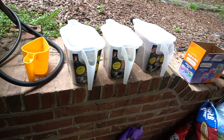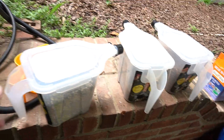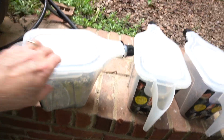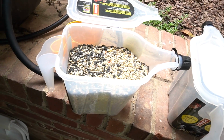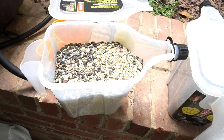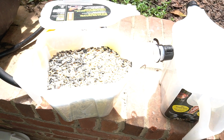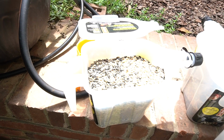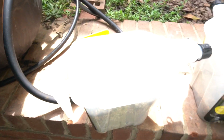Okay, these 3 containers up here, these are workhorses. These 3-in-1 totes hold 5 pounds of food each. So what do we have in those? Okay, this is a mix that I have here. It's called Total Feed from Tractor Supply, and it's got some black oil sunflower seed and the striped sunflower seeds. It's got a little bit of millet in it, some safflower seed, but it's one of these no waste type feeds. And I put that in that green wire mesh feeder that I have out on the feeding station.